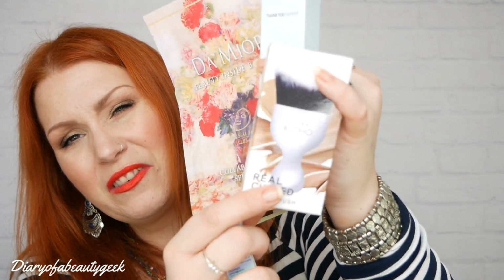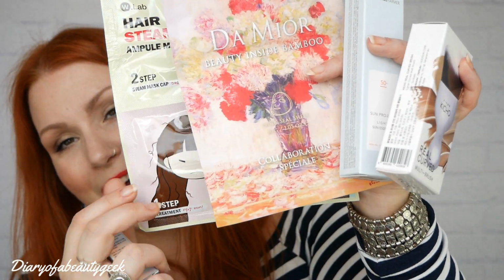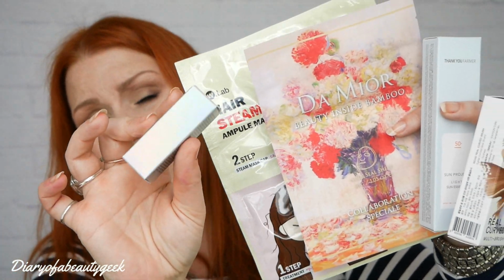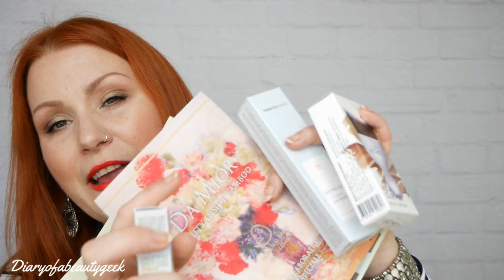So as always, I am really chuffed with it. It's something a little bit different. I'm really excited to see how this SPF works. I use SPF all the time, and it's something I do have troubles finding. I'm curious to see what this brush is like, and this hair mask as well. And sheet masks, I love sheet masks. And this eyeshadow, I don't think it's going to be something I'd wear a lot, but something to keep in my collection that I'd use mainly for going out, if I want to jazz up my eyes. So I'm quite chuffed with it. I think the thing that stands out the most is definitely the SPF cream, and I just hope that it works.